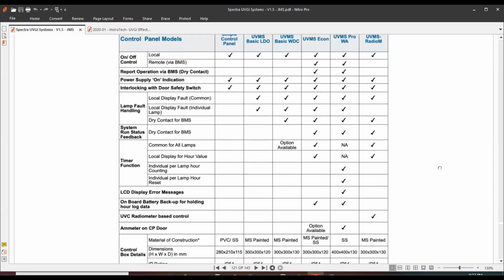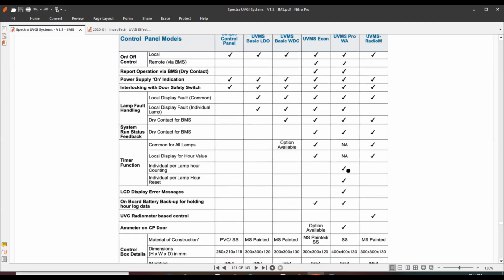And then if you wanted a timer function for individual lamps, say for example, you wanted to know whether your UV light has reached the 16,000 hours, you should have a timer function in the control panel. It counts the operating time of your lamp, even if you switch it on and off, because it has a built-in battery in the control panel itself. So you don't need to log manually how many hours your UV light is working. You just set the maximum lamp hours that you wanted, and it will give you the fault signal whenever it is due for replacement.